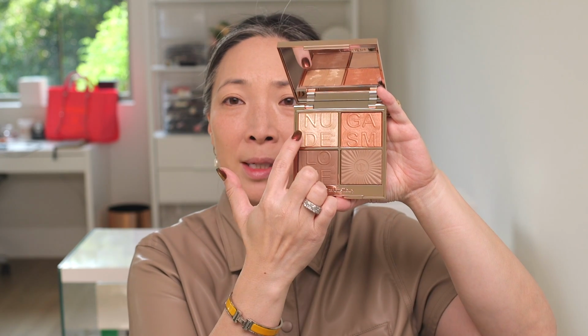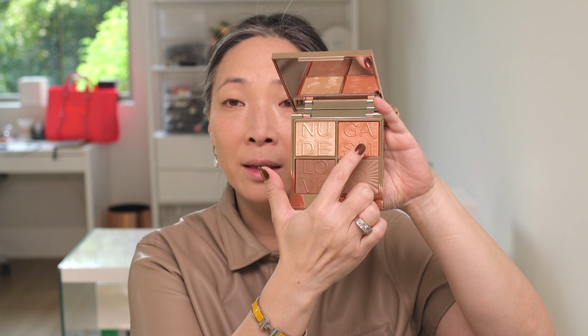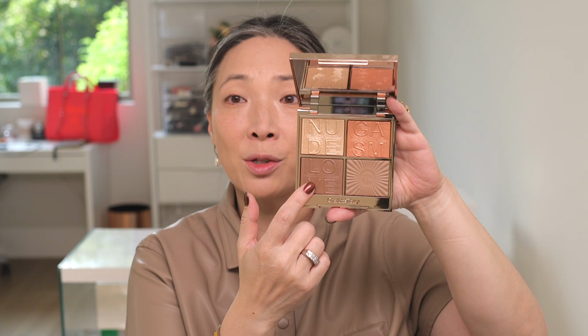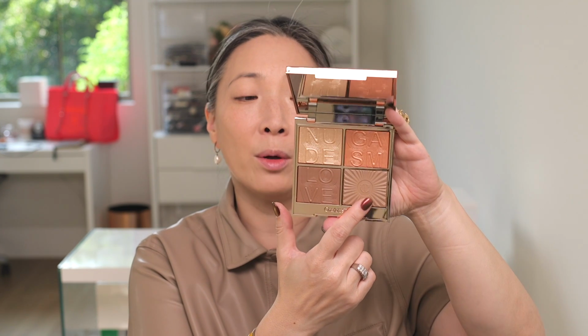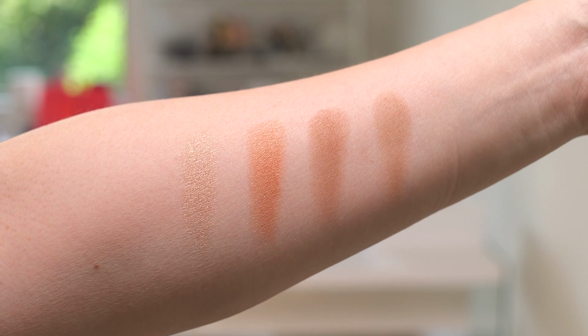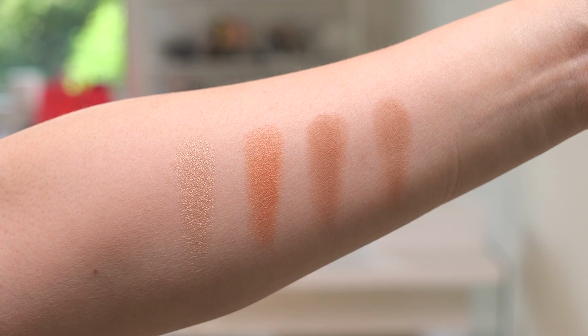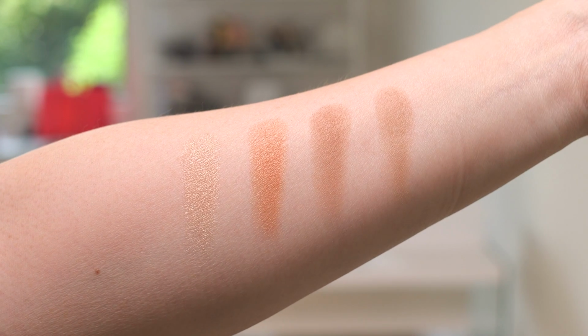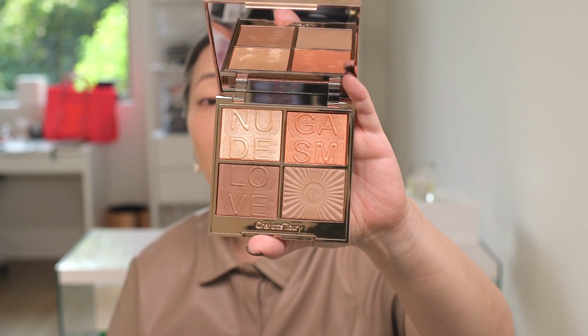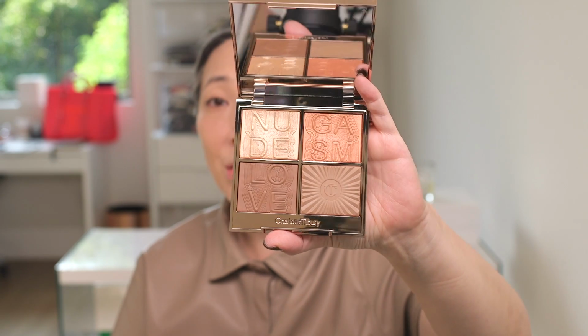So why don't I go ahead and show you the swatches of these. And I didn't go clockwise. I don't know why I did this, but I swatched the highlight, the blush, and then the number 4 shade, the Super Sculpt shade, and then number 3, which is the Soft Sculpt shade. So you can see the highlight and the blush both have shimmer in there, and then the 2 sculpting shades are matte shades. All of the products in here are a baked gelée, much to my joy.